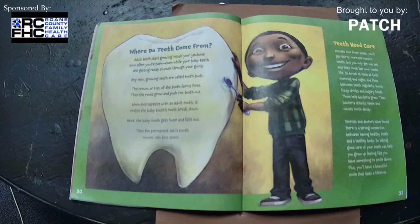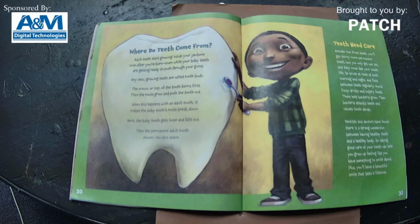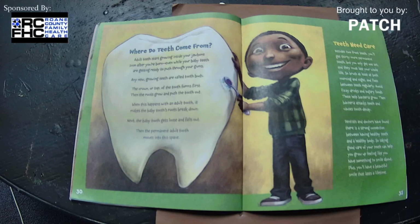Dentists and doctors have found there is a strong connection between having healthy teeth and a healthy body. So, taking good care of your teeth can help you grow up feeling like you have something to smile about. Plus, you have a beautiful smile that lasts a lifetime.